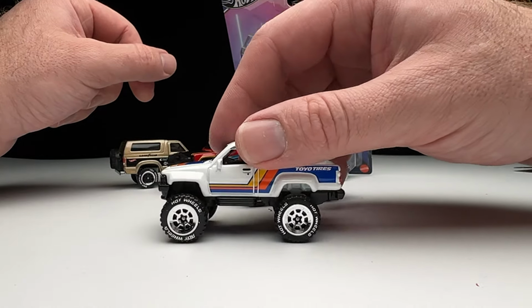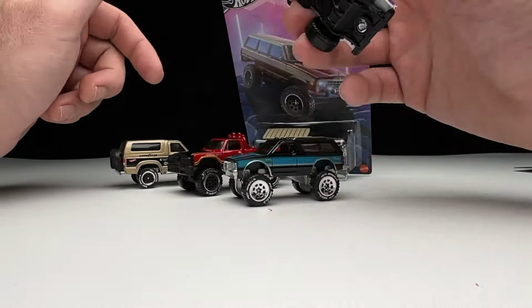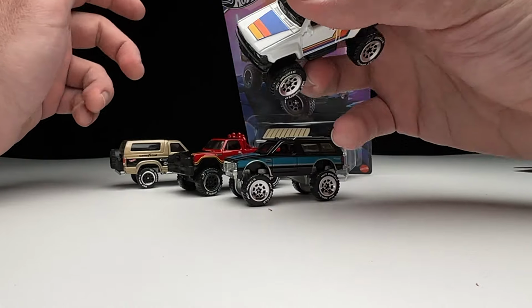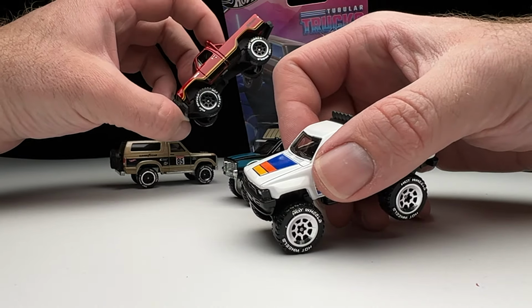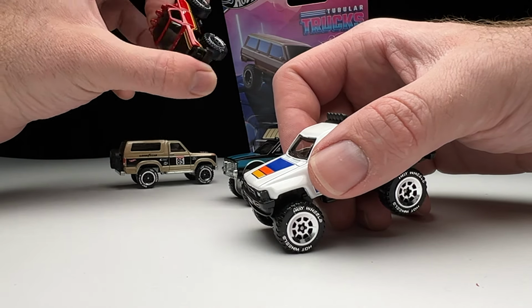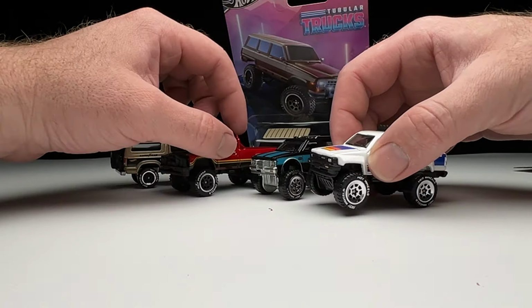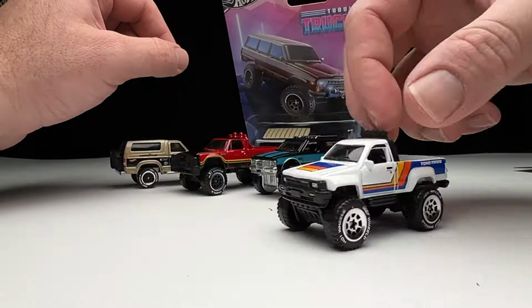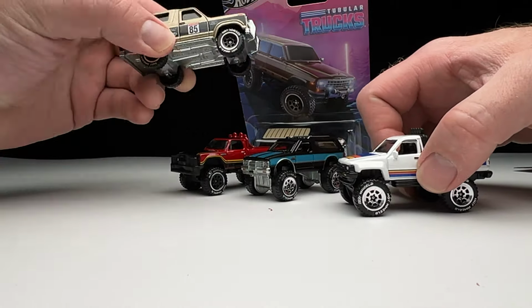Sometimes I do that. But this is really neat too, and this is going to be a really popular one. This will probably fly off the shelves. Honestly, the Dodge Power Wagon will probably do it too. Now that I think about it, maybe the Power Wagon was released one other time in sort of a semi-premium line. I can't remember though. Someone will let me know in the comments. I know the Blazer probably has been too. I don't know if this Bronco has been.